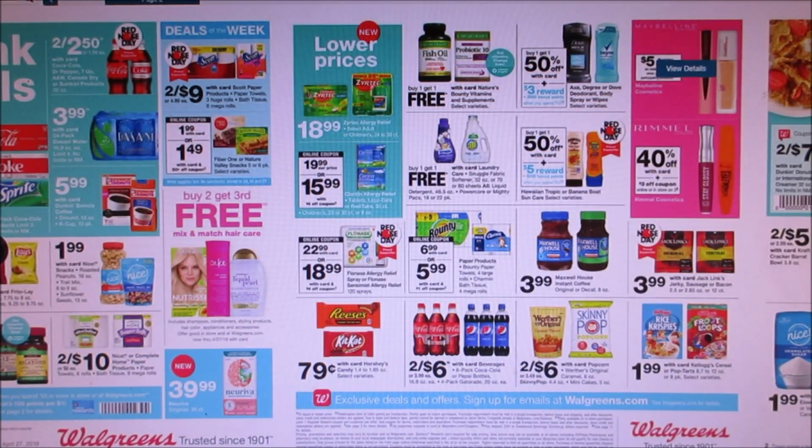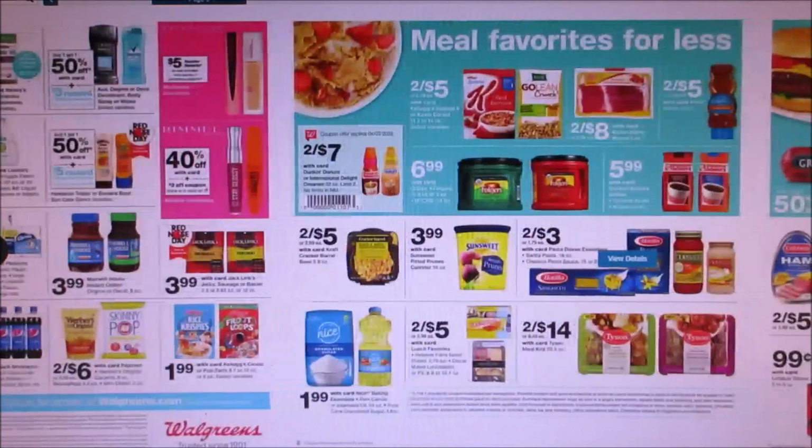Maybelline just says if you buy 2 you get a $5 register reward. So depends on if you guys need Maybelline coupons. This is probably the best month to get makeup, period, from what I've seen. Now they do have All for buy one get one free. There's a better deal coming up, I think, the following week or the week after that. So just keep in mind on that unless you guys really need some All laundry.